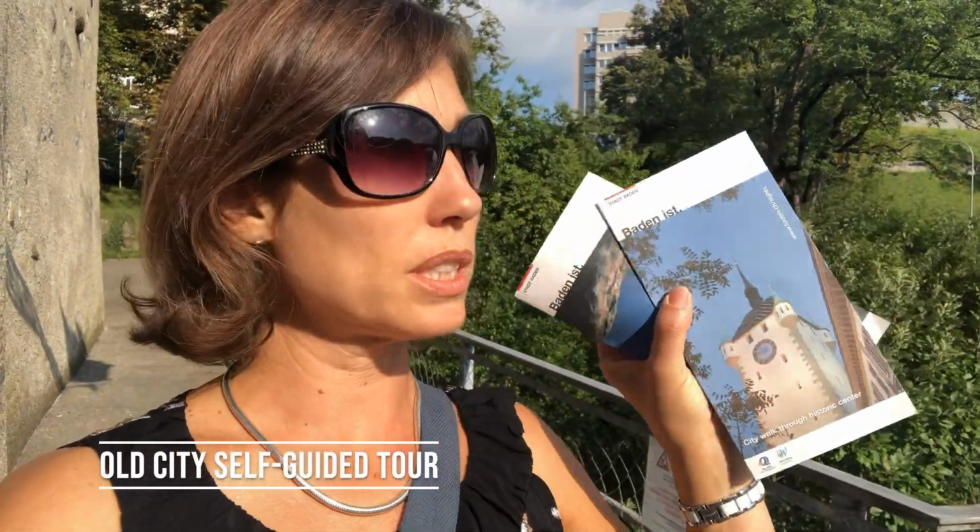You guys go to the tourism office, they'll give you this little map basically, and it goes through the old city and you can do a whole walking tour, which is really nice. It explains all the points, so that's what we're about to go do. It takes about an hour and a half, and with us, usually about 3.